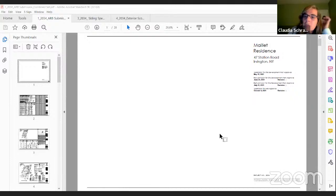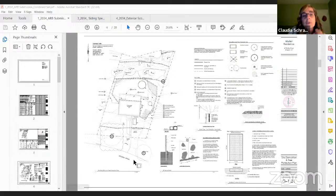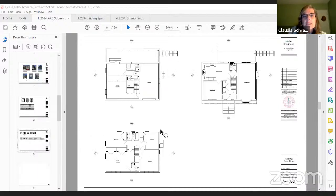So this is Claudia Schrader for Ferguson Malone Architecture, representing our client, the Milets. I'm going to give you a brief description of the project. The house is located on Station Road. The clients would like to put an addition at the back of the house, which is facing north. These are pictures of the existing house because the exterior will pretty much be matching the existing materials that they have on most of it. So we can go back for reference later on.